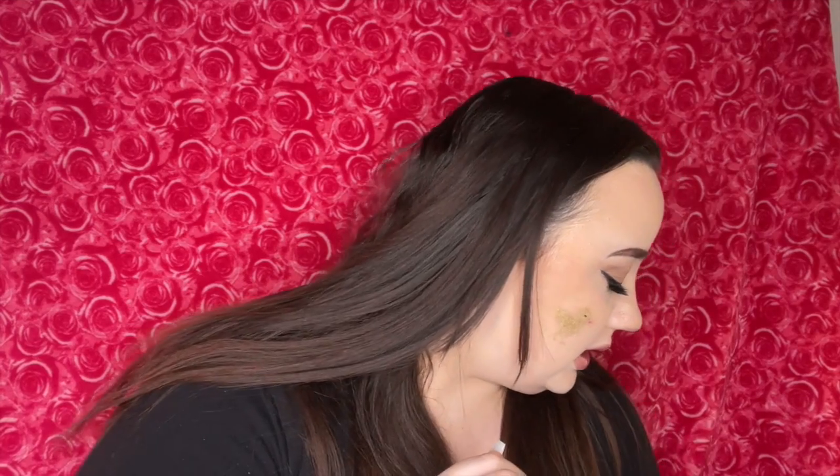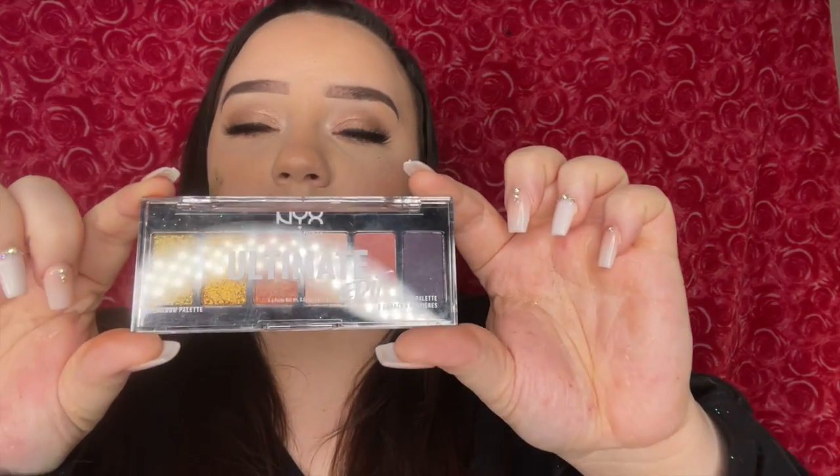Okay, so now that we have that one done, this is from NYX, and this is the Ultimate Edit. And I'm wondering if it actually has a name on it. Oh, Ultimate Utopia. Here's what this actually looks like. And I actually picked this up from Walmart, which I was very surprised with. Or maybe I'm just behind in the times. I didn't know you could pick up NYX from Walmart.